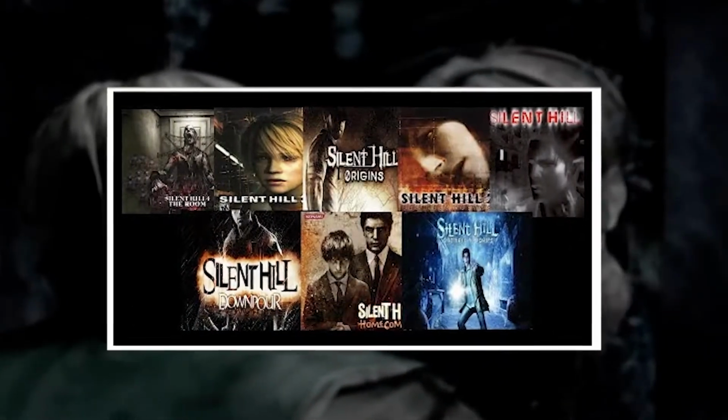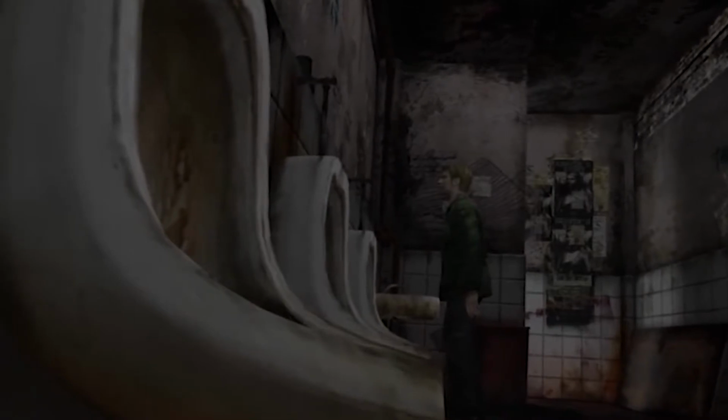Silent Hill 2 is not only considered the best entry of the Silent Hill franchise, but many would also argue it's the best survival horror game ever made. The greatest hits version of Silent Hill 2 is worth around $150, but a factory-sealed copy of the original version of the game sold for $213.